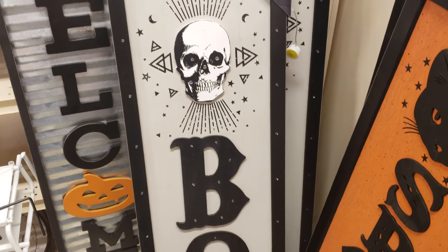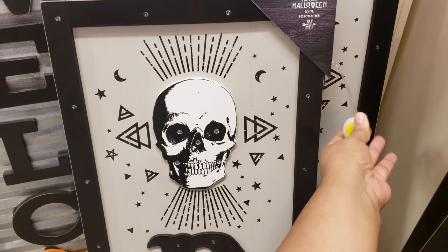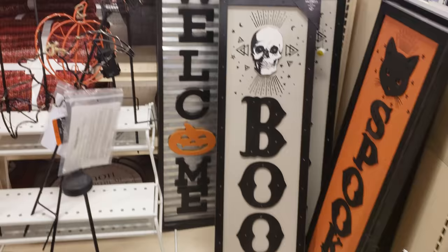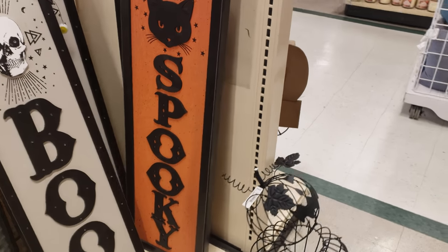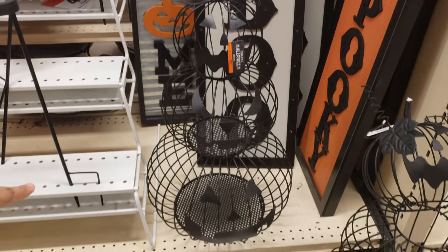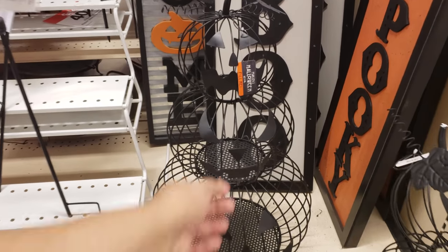Boo. And it's going to light up. Let me see. Oh, that's cute. That's going to be $90. Then we have a welcome one. And this one is going to say spooky. It's cute. But I found this right here. Let me pull it down. They're like black tin wire pumpkins. I like that. You can put some lights in there if you really want to.